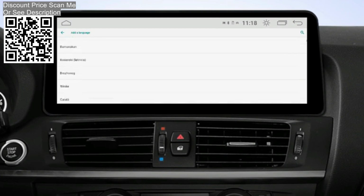Snapdragon 665 12.3-inch Android 12 CarPlay Auto for BMW X3 F25 X4 F26 car intelligent automotive multimedia monitor, Android.